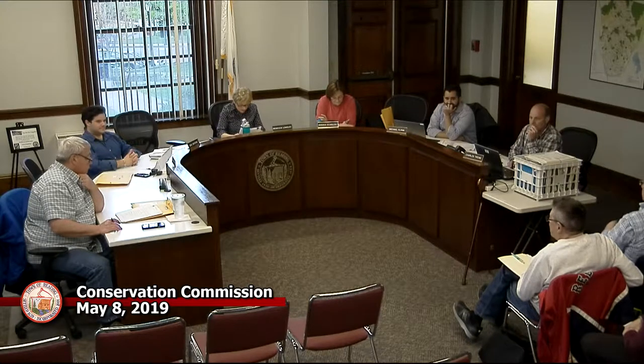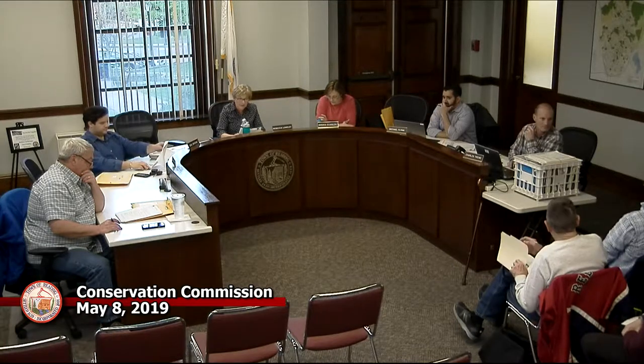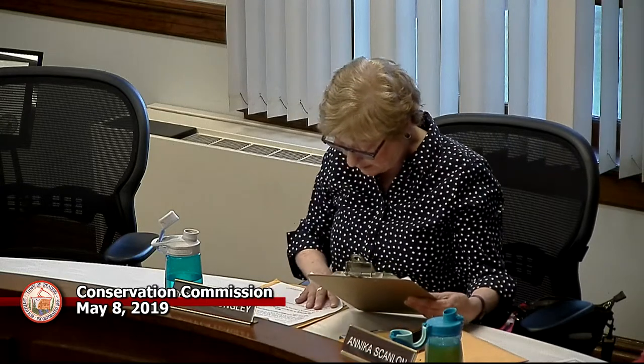Notice of intent 270-0716, 52 Colburn Road, map 38, 55 Bellows. And I have a script that I will read from. The public hearing for 270-0716 is now opened and being conducted concurrently under the authority of the Massachusetts Wetlands Protection Act, Mass General Laws, Chapter 131, Section 40, and as amended in the General Reading Bylaws, Section 7.1.